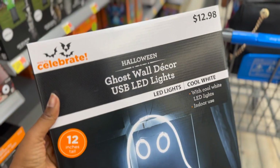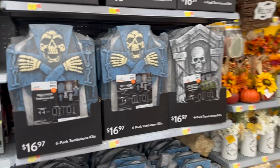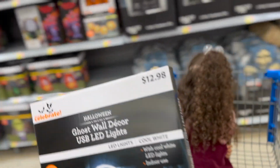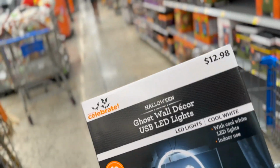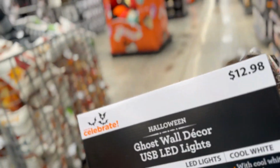I think I need this. I think I need him. We got a few tombstones. It looks like they remodeled this Walmart. This isn't the Walmart that I'm used to. This is on the other end, but let's see if we can find anything else.